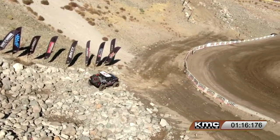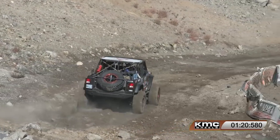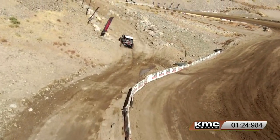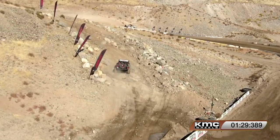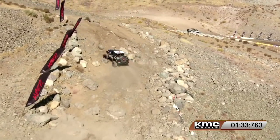We have 11 runners in this 4600 Spider Track stock class here at the 4-Wheel Parts Nitto National Championship at the Wild West Park, Reno, Nevada, 2019. Bill Schultz heading up the MBRP rock section. There's a left and a right line. He takes the left line.